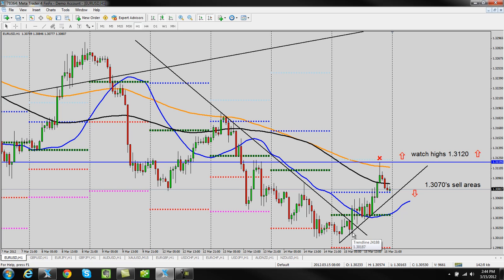We know that the daily chart is still looking bearish, but we also know that we've got two levels to watch. The first level is the high here, this 131.20. If the euro breaks above this, we could see 132.00 very easily and very likely, and we could also see even bigger, newer highs. So that's one thing to keep a really close eye on.